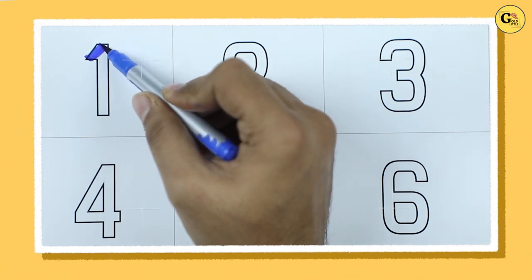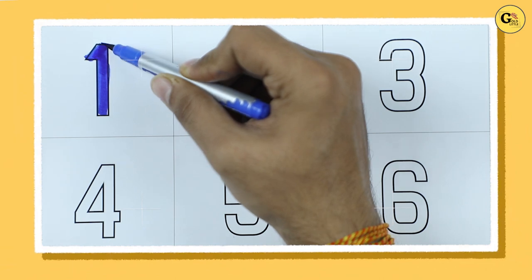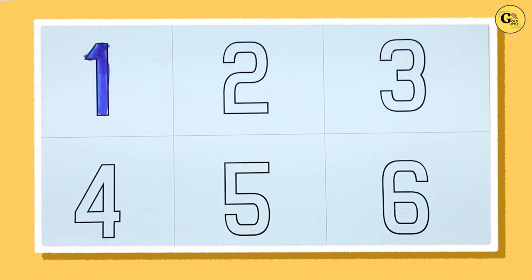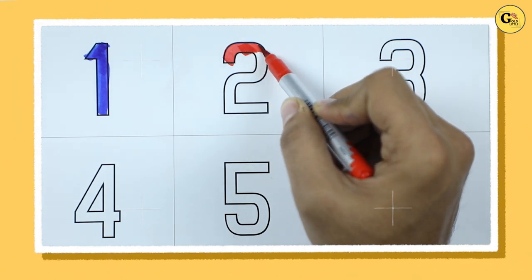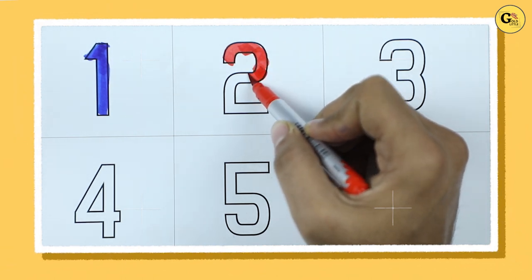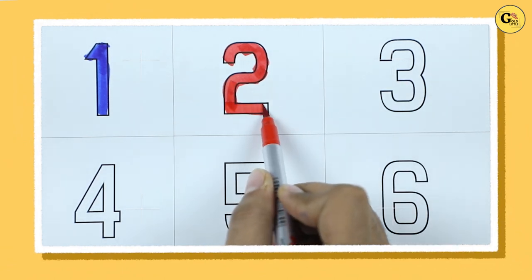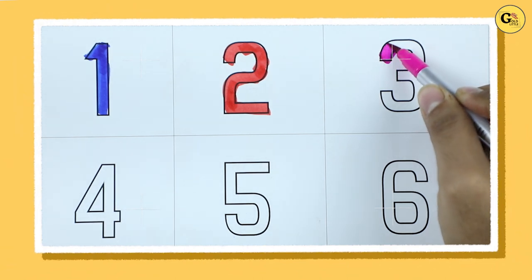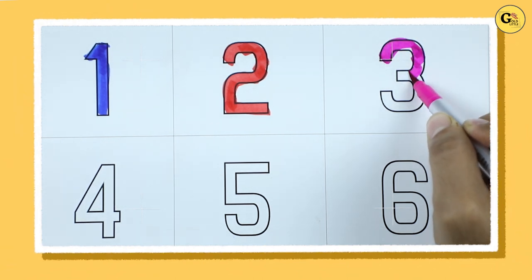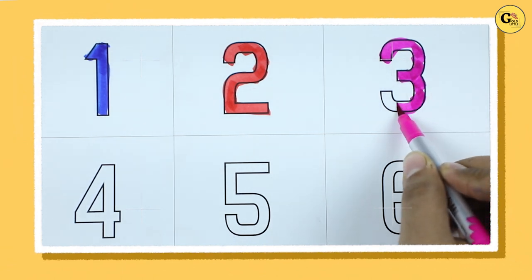Number 1. It's number 1 with blue color. Number 2 with red color. It's number 2. Number 3. It's number 3 with pink color.